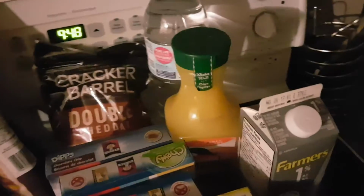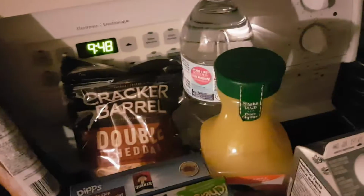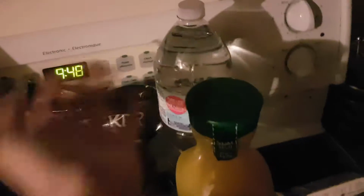I would shred my own, but I don't have a cheese shredder, so it's something I'm gonna invest in in the future. I have a water bottle here. I'm gonna invest in a Brita soon, just because I go through so much water and I hate wasting so much plastic. At least a Brita is just one jug. This is just water bottle after water bottle.